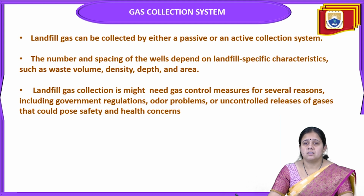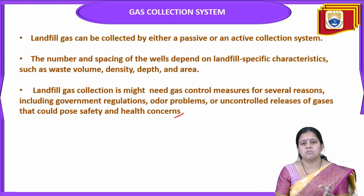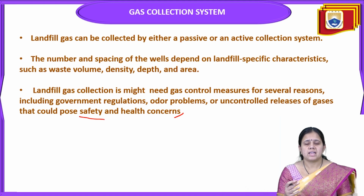Landfill gas collection might need good gas control measures for many reasons, because it includes government regulation, odor problems, and uncontrolled release of gases that could pose safety and health concerns. Because of this, the landfill gas collection system is very much required, and control measures have been given for the landfill gas coming out of the landfill. The government has already given some regulation. Because of this gas, odor problems occur, and uncontrolled release of gases could sometimes cause health effects and safety problems. Because of these problems, the gas collection system is very much required.